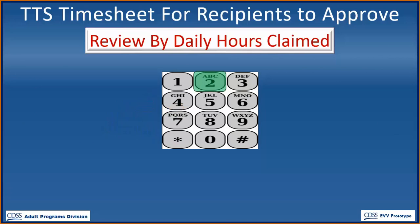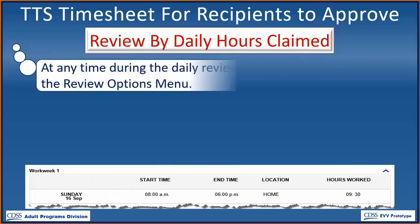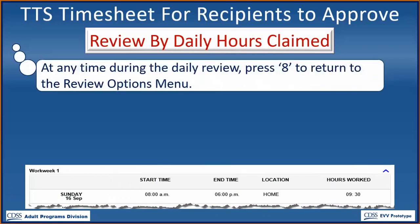Like our demonstration of provider time entry, to assist in understanding the flow in the review process, we will use a visual aid of an electronic timesheet. In our demonstration, the visual timesheet will highlight the corresponding fields as the TTS goes over the information. The TTS will prompt the recipient: At any time during the daily review, press 8 to return to the Review Options menu.